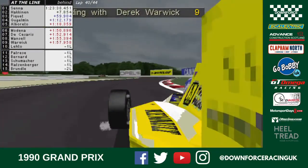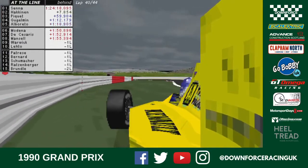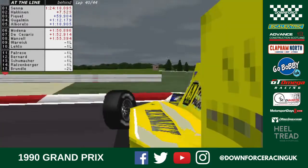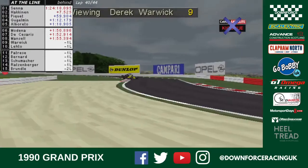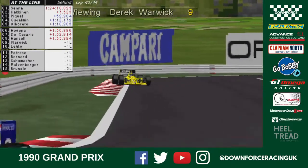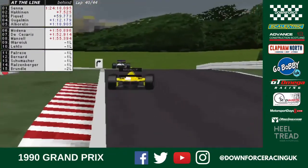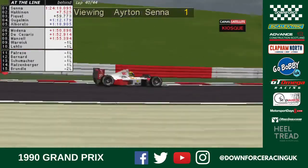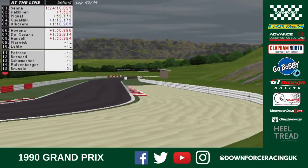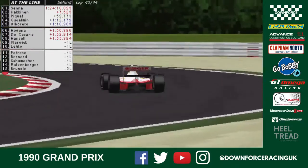There he is. By comparison, Warwick. Oh... just so casually drifts the car around in front of Ayrton Senna. Tries to catch the car as he gets back onto the course, and that was so close for Hakkinen. So that's going to delay Hakkinen a little bit, but Warwick gets on, and that's why he was trying to get on so quickly, because there's Leto. He didn't want to lose another point to JJ Leto. But 4 laps to go. Senna leads, Hakkinen second, Piquet third, from Gugelmin, Alboreto, Modena, De Cesaris, Mansell, Warwick and Leto.